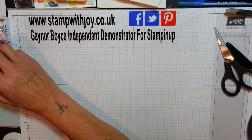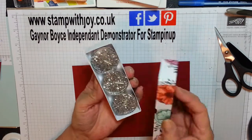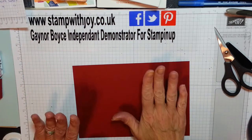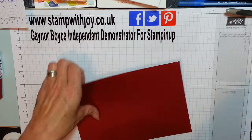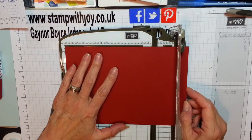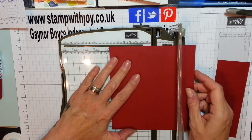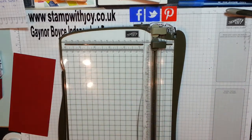So with this, the other little one, the one that just opens with the top and the bottom, I'm going to show you quickly how to do that one as well. Right, I am going to use the cherry cobbler for the base, and this has got to be 6 1/8 by 3, and the other one, I'm going to use white.